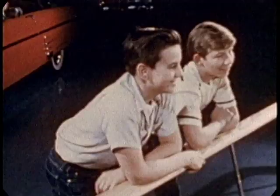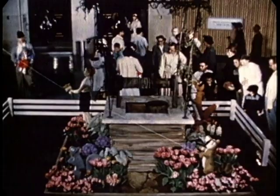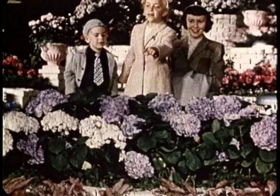This dream garden is one of the ever-changing shows that draw 1.5 million visitors each year.